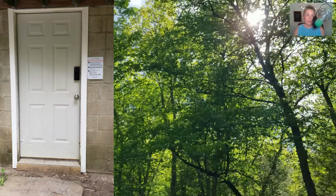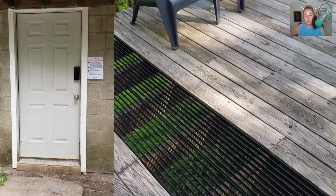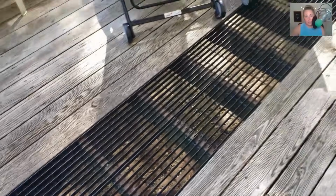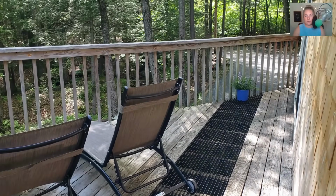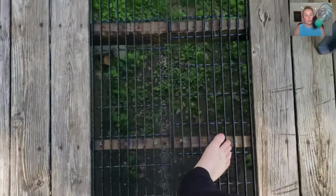And there's more light down there to light up the entrance of the house when you go in and out. So it looks like this, and you can literally see straight down beneath it. And again, at first I was kind of weirded out, but it's actually fine. It is a little strange to walk on, but you could easily just step over it or step past it if you want.